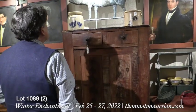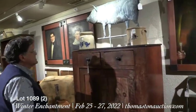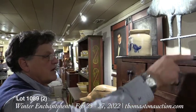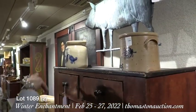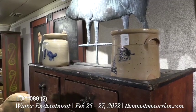And of course, this sale has tons of stoneware in it because so many people collect stoneware. The better pieces of stoneware that people collect usually have this blue decoration. They'll have flowers on it, or chickens or birds. Sometimes figures. When they have figures, they're big, big money.